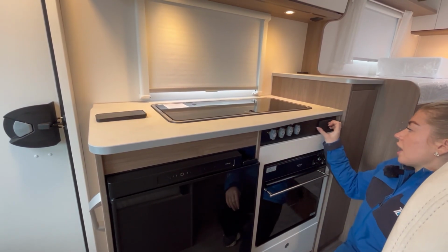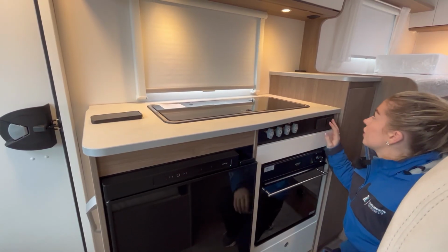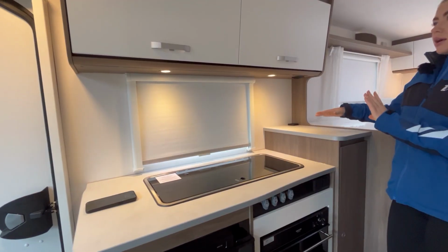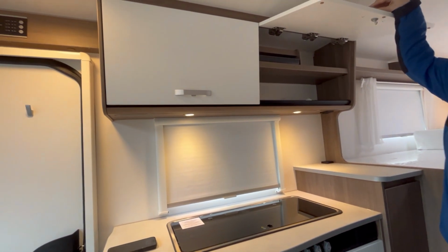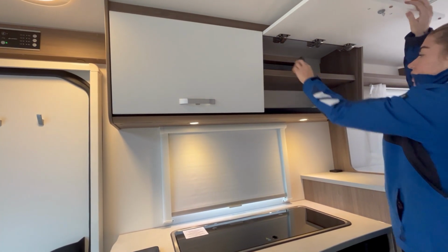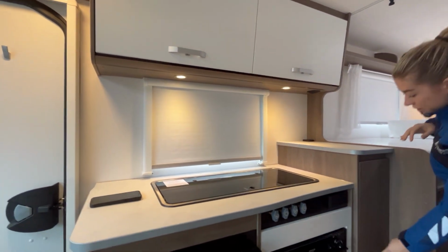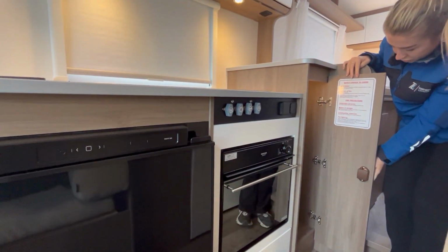Now we also do have plenty of little 3-pin sockets in the kitchen, so there's one just above the oven, and then you've got one just at the back here. Now while we're here, I just like to highlight the storage. So the storage is very clever. You can keep your cutlery in your wee compartment up here. You have nice deep cupboards, same beside that, and then beside your oven you've got a huge space for storage there.